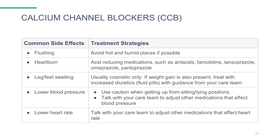So I hope this slide is large enough for you to see the text. There are a lot of different ways that we can mitigate these side effects. For your flushing, there's not too much we can do about it, but keeping your house less humid and less hot, avoiding hot and humid places, can help improve your comfort. For heartburn, there's a lot of over-the-counter medications that can be used to help. These can be your antacids, they're fast-acting, they'll help your heartburn quicker than the other ones. There's famotidine, and then the proton pump inhibitors: lansoprazole, omeprazole, pantoprazole. Some of these require prescriptions, so you may have to talk to your doctors about that.